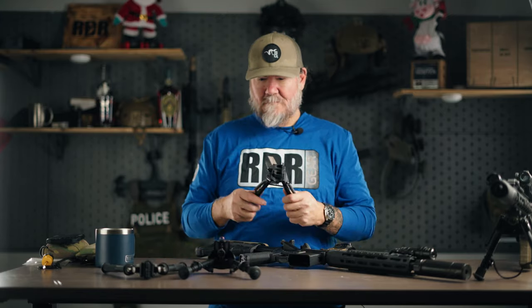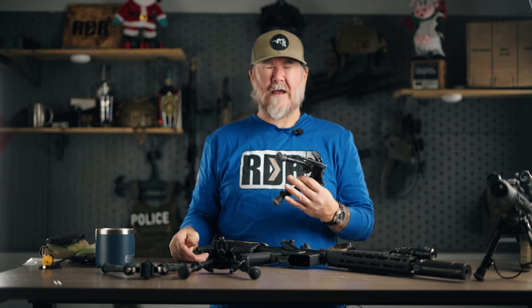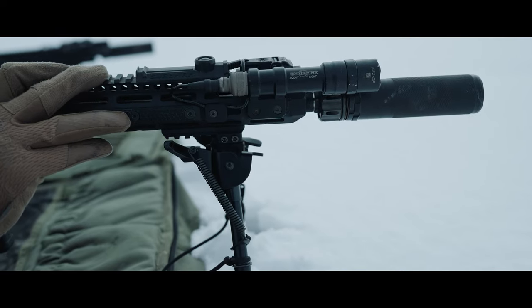I'm going to take you through the iteration of where I've gone down. This is my very first ever bipod, a Harris bipod. I forget, I think this is the BR model, but it is not the clicky model, and I'll show you the clicky model first. This is the very first bipod that I ever bought for an AR platform.